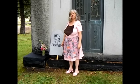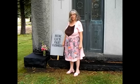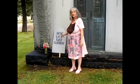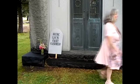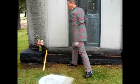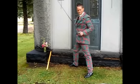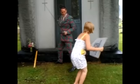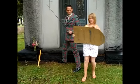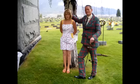Remember the Bangladesh factory workers who were killed this year, and what fast fashion has done with its greed. No more, I say, here lies fast fashion. Let's kill it today and care about our clothes. Go up there and ribbon it. And that's the end of fast fashion.